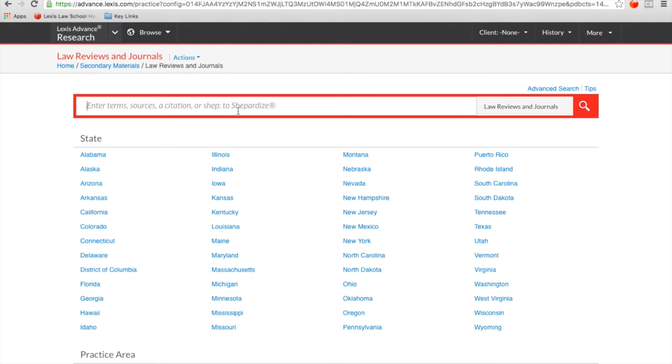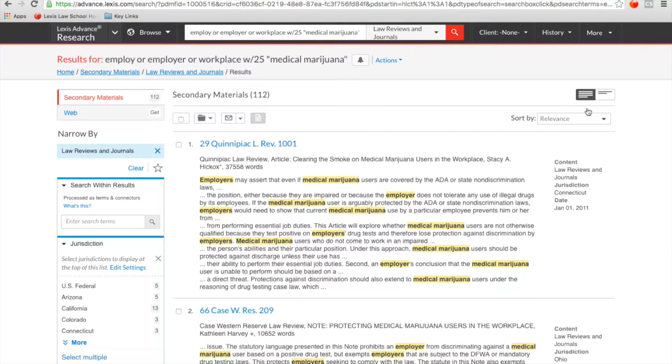And then in the big red search box, you will want to type employ or employer or workplace within 25 words of the phrase medical marijuana. And then go ahead and click search. So you are searching for these words within 25 words of this phrase medical marijuana within law reviews and journals on Lexis. And when you do that, Lexis automatically searches for all forms of your search terms.